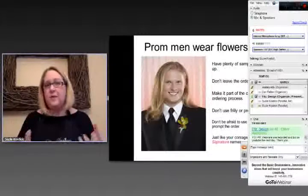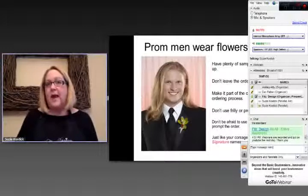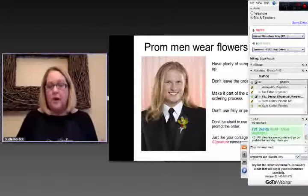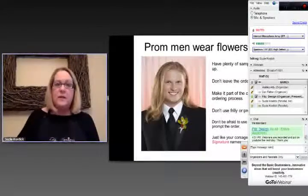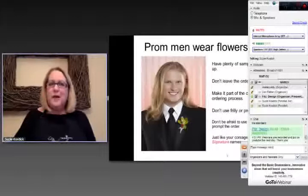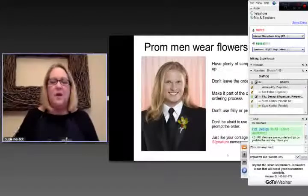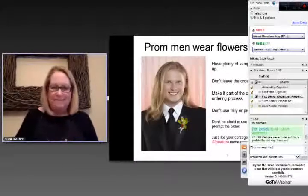Make sure you have samples of boutonnieres. We concentrate on corsages, and we want to make sure we have those, but we also need samples of our boutonnieres. Don't leave the order to chance. Like I said, make sure you ask for it and make it part of the process. Try not to use frilly or pretty words when explaining the boutonniere, especially if the guy is there. They don't want to wear something delicate and frilly, so choose your words wisely.